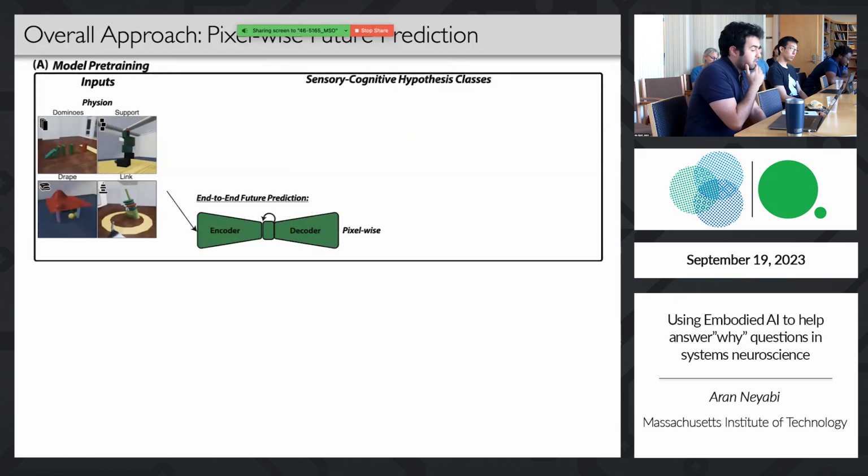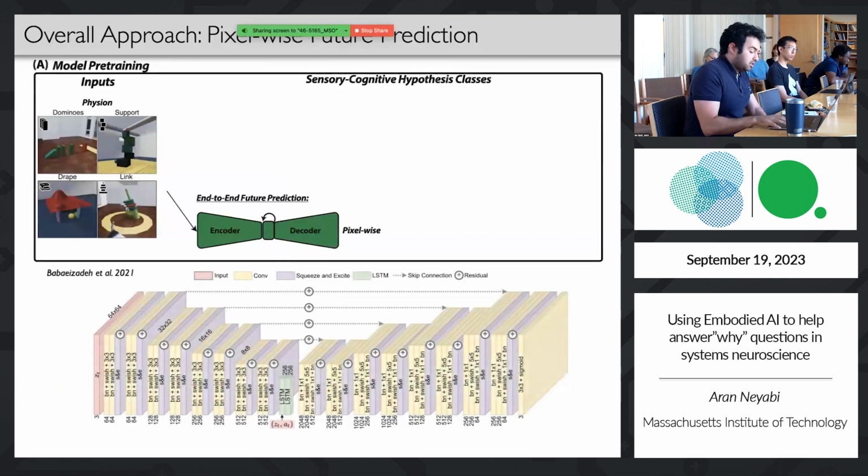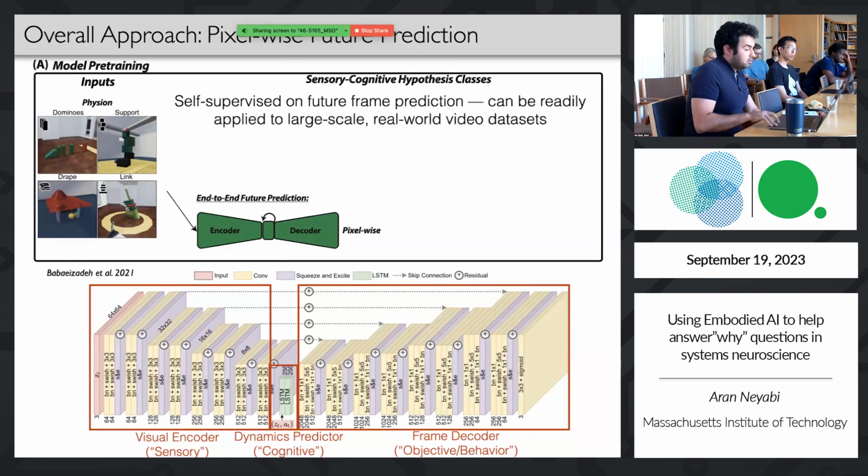Once we have this pre-training data, the variety of hypotheses fall under 3 broad classes, within which we will vary the architecture. The first one is this sort of end-to-end future prediction at the level of pixels. And so the architecture looks like this. It has 3 components: a visual encoder, a dynamics predictor that predicts the future state of the scene, that then gets re-rendered out at the level of pixels via this frame decoder. And the loss function itself is to predict the next frame at the level of pixels.